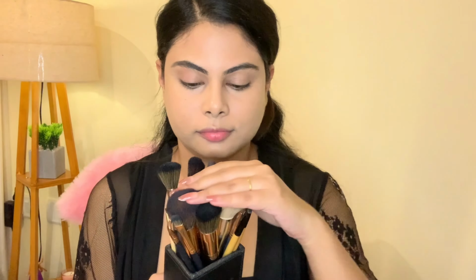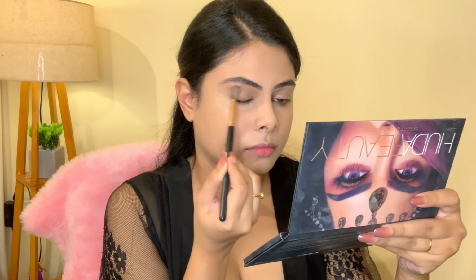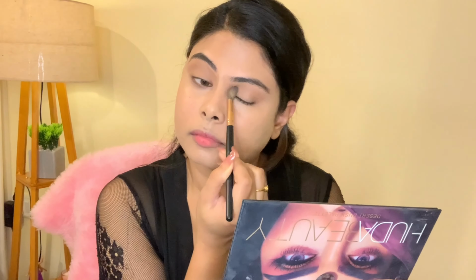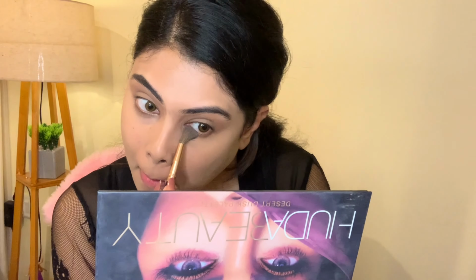Really proud of my brushes. They're very soft and they smell like Loreal shampoo because I washed them in Loreal shampoo. Using a new dusty shade from a very old palette that I have from Colourpop and spreading it all over my lid. I'm using this shade as my transition shade and the color is really beautiful. Also applying some just below my waterline.